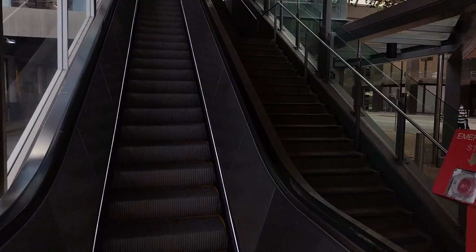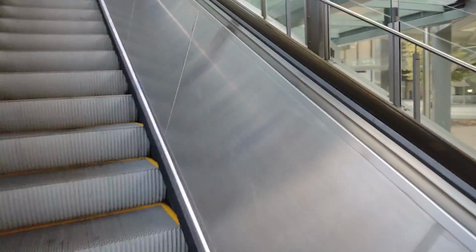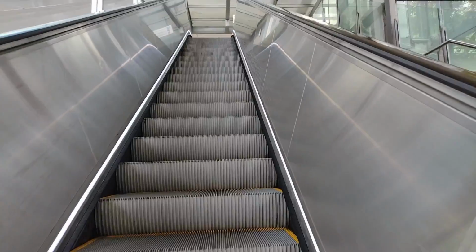The station serves the most routes of any transit station in the Transperth network, with over 45 services coming to this station.